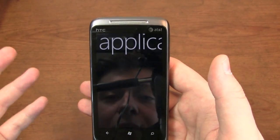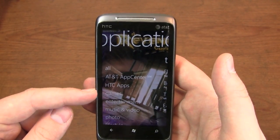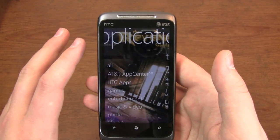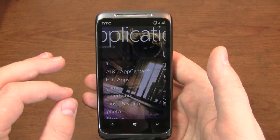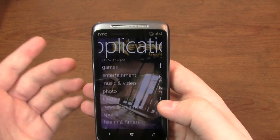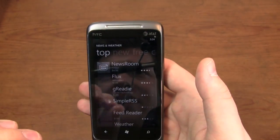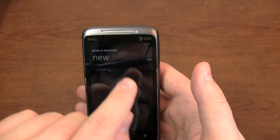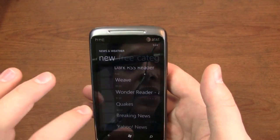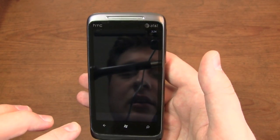Let's have a look at the apps, for example, and you'll see AT&T has their App Center. HTC has some apps. There's still an element of Sense, even in Windows Phone 7 on HTC, with what HTC calls the HTC Hub. And I'll show you that in just a second. But you can download some apps for the Hub, games, entertainment. But let's just take a look at news and weather, for example, and you can see up at the top, you can group it by top, new, or free. And to get to those, you can either click or you can scroll from right to left or left to right. But let's just have a look. For example, I want to download the Weather Channel. I just want to show you what it's doing.